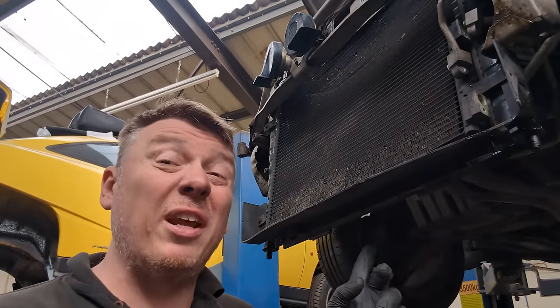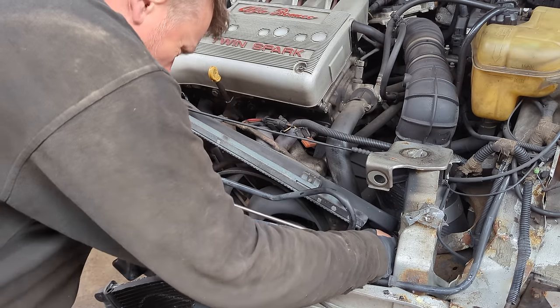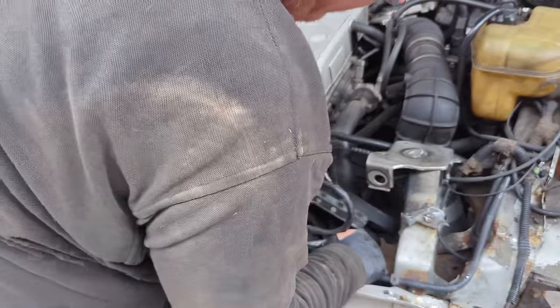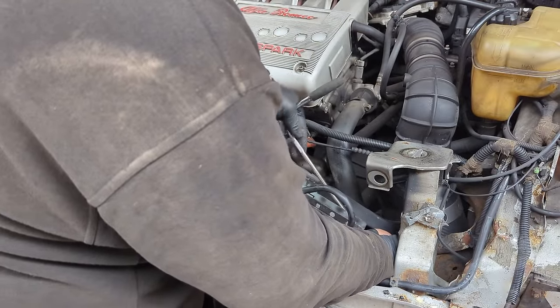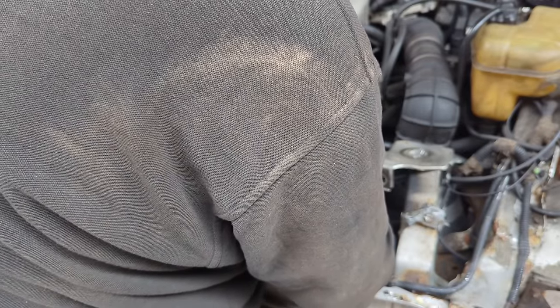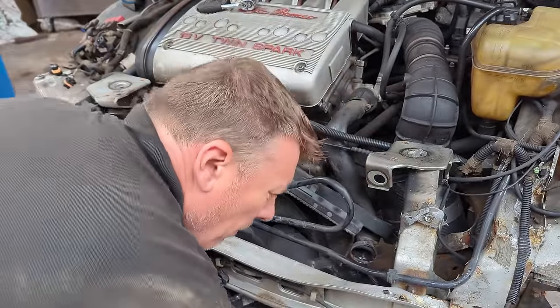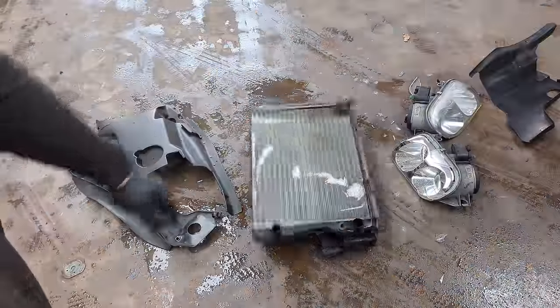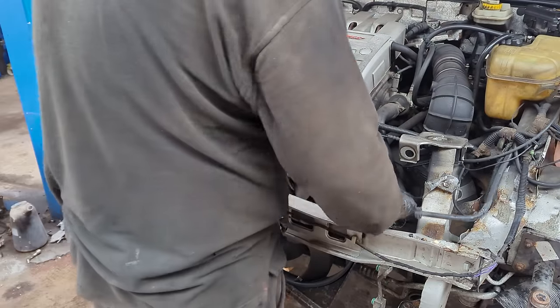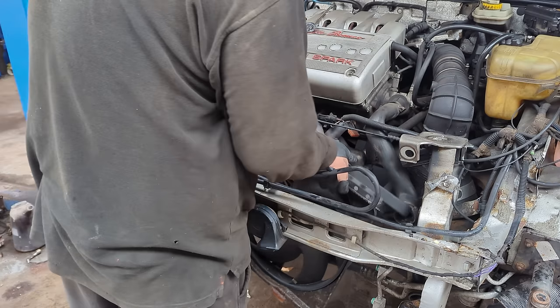There we go. One more rad hose to disconnect at the top, a few electrical connections on the radiator, and it should hopefully drop down now. So, the radiator is no longer connected to the mount, so it should come out quite easy. We've just got one more hose here to undo, if I can get into it. Pipes are still okay, just a bit pinked here, so that's going to want changing as well. Let's get the rest of this out.